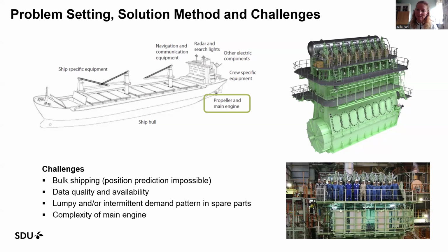Yeah, and well, I was impressed by this picture because you see that such a main engine of a ship can be huge. So you see here the maintenance crew and the operations of the ship standing on actually the main engine.